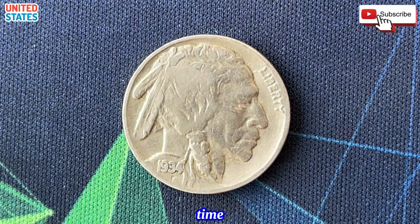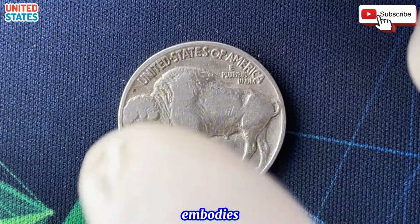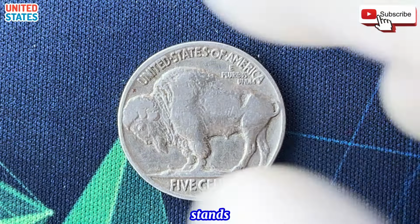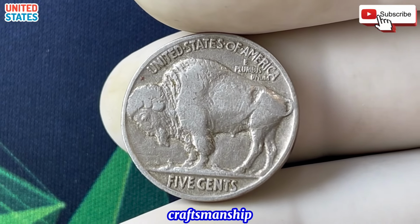Top 3. The story of the 1934 Buffalo nickel, one of the most iconic coins in American history, takes us back to a time when the United States was emerging from the throes of the Great Depression. This coin, with its rich symbolism and unique artistry, embodies the resilience and hope of a nation rebuilding itself during one of its most challenging periods. The Buffalo nickel, also known as the Indian head nickel, stands as a testament to the American spirit and its enduring appreciation for culture, heritage, and craftsmanship.